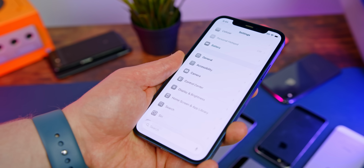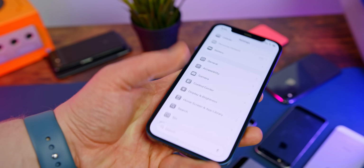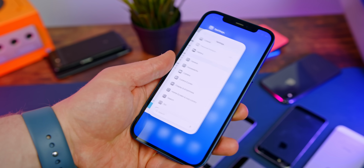I wasn't huge on that with iOS 18 as well, doing that with the tinted icons. It makes it just a little harder sometimes to navigate settings, just that slight half second where you gotta find what you're looking for.